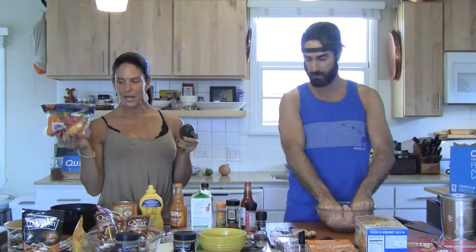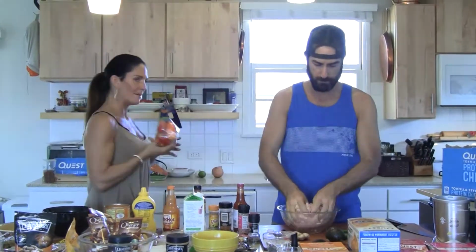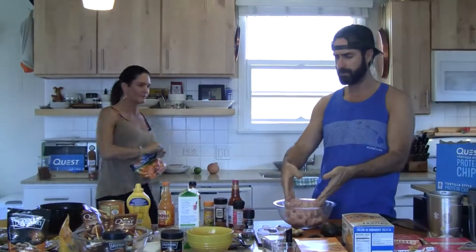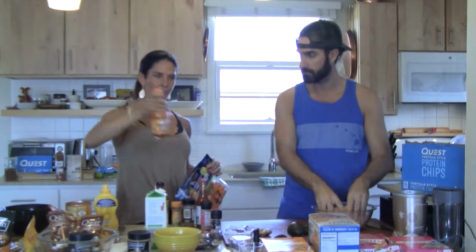So basically, we need to cut up. We've got peppers. I like the little peppers. They're nice and sweet. We've got avocado, which we're going to put on top after for our healthy fats. And we've also got a little bit of spice, so some peppers here as well. Love peppers. Anything else you want me to mix with this? We're going to put a little bit of hot sauce in there. I'm going to go with this one because this one's my favorite.